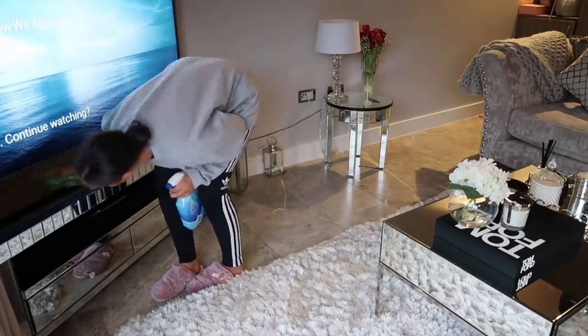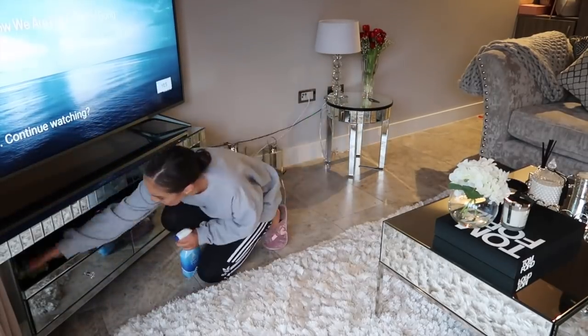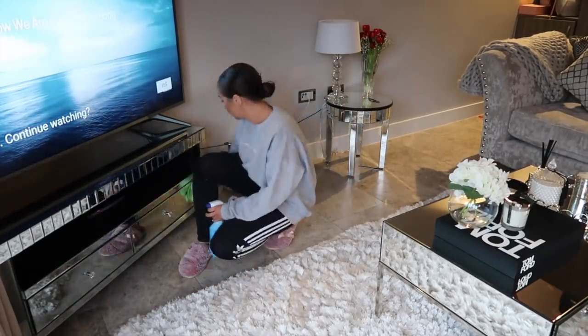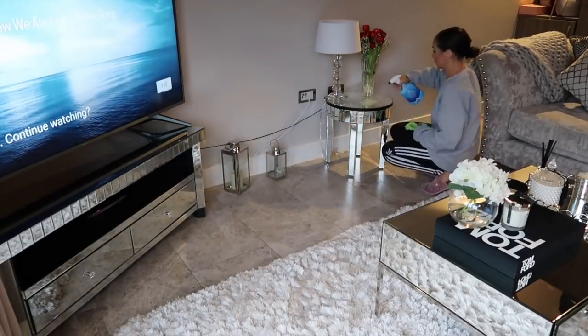Okay, then going back in with the window and glass spray and just cleaning the rest of the mirrored furniture. Like I said, this stuff collects dust like there is no tomorrow. So I feel like I'm constantly doing this every single day.